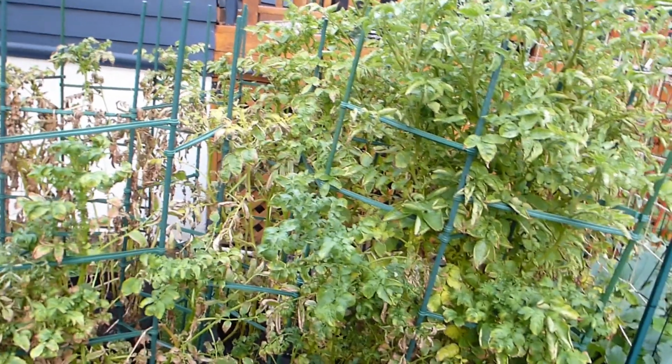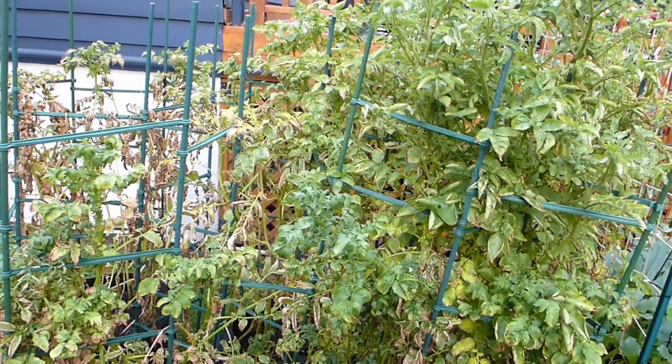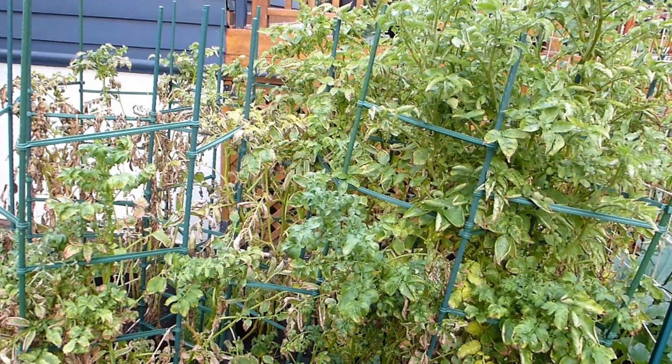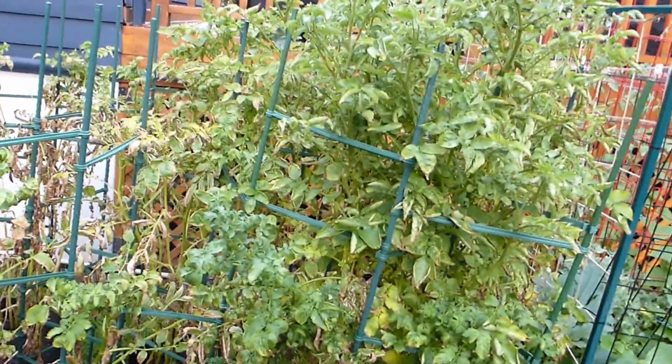But the other thing is, and I have to remember this from last year, when it was really time to harvest the potatoes, this is what they looked like. They looked bedraggled and dead, and I got really amazing potatoes. That's just what happens. Some of these I planted earlier than others. I think it's just time. Last year I harvested, I think, towards the end of August.